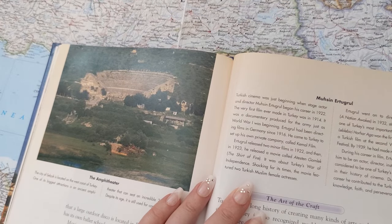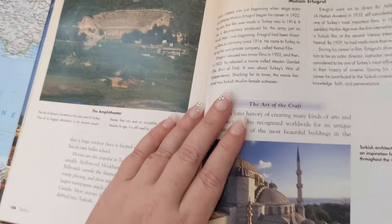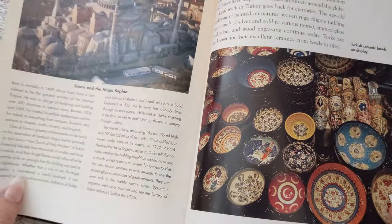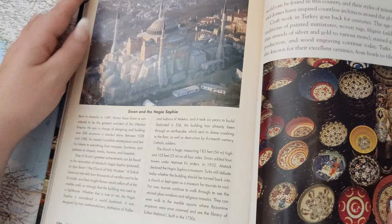Let's see. I think we can skip all the film stuff too, to be honest, even though it's a beautiful building here. I love film. I want to stick more to stuff like this. Sinan and the Hagia Sophia.